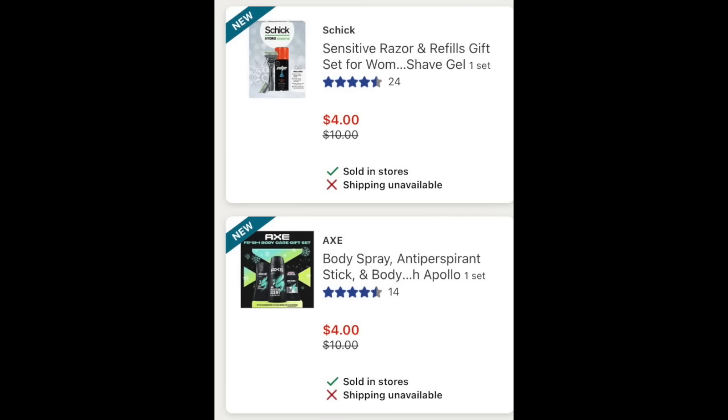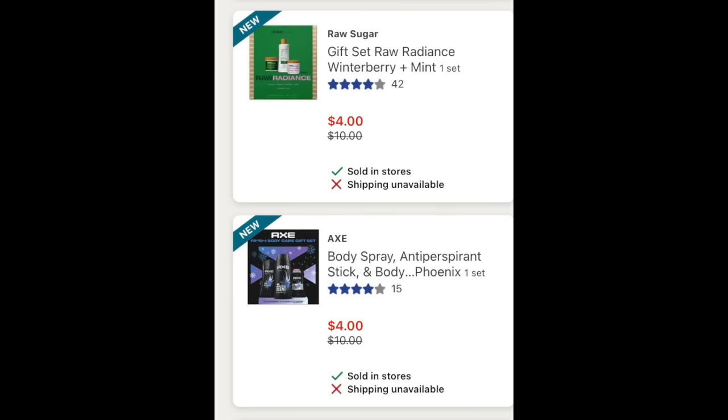So, if you have a little bit of time and gift sets are your thing, because I know a lot of people are like, start the car, get to Walmart. But start the car, get to Walgreens. I think they knew that people are crazy for gift sets. They're like, we're going to take $6 off. And people are going to just fill up carts like crazy and run.